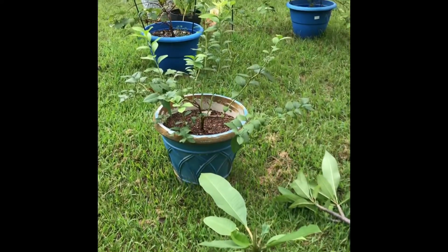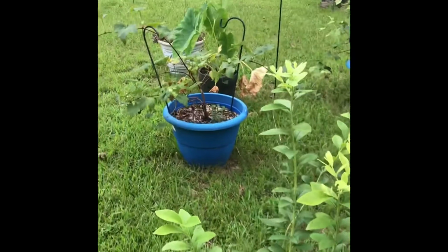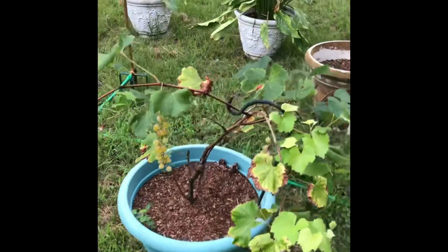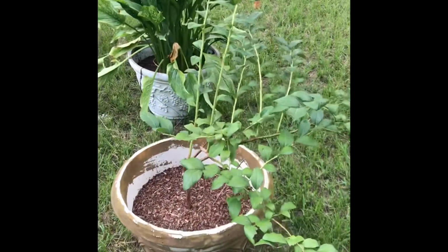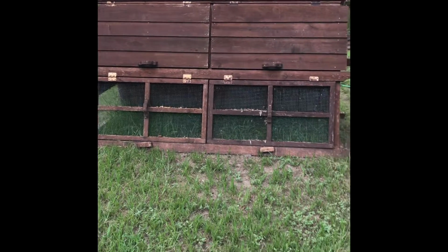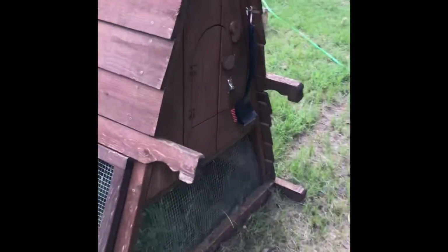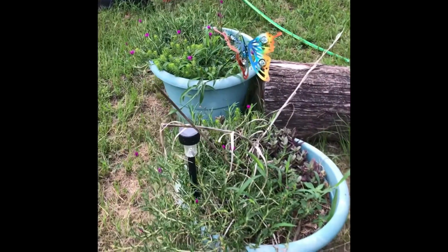And the blueberries have just taken off. There's so much new growth on those. The grapes, they're doing all right. These still aren't ready. Waiting on those for months. But that's the other blueberry. And then that's the chicken coop the neighbor gave us. I'm so excited to try and get that into the backyard and finally get the girls in a decent coop. We're going to do some remodeling to the coop and make it a little more critter proof.